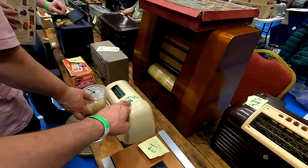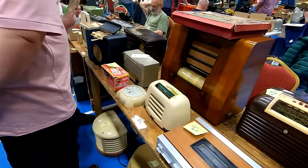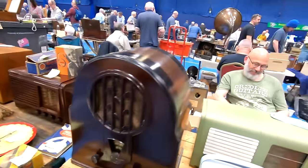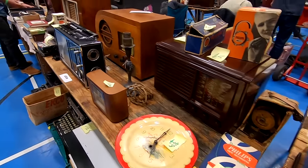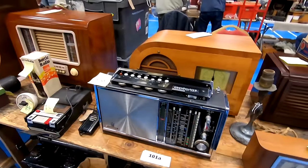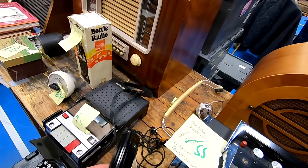These are all 20, that's 25, yes. 30, 25, yeah. I think so. That's the one I've got, yeah. This is a nicer case, but mine's got a more motley effect. It's a hearing aid, Austin. Oh, yeah, it looks like a radio.